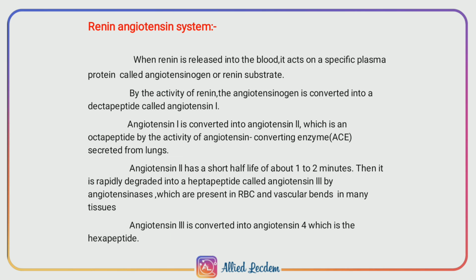Let's go to the most important topic of this video, the renin-angiotensin system. When renin is released into the blood, it acts on a specific plasma protein called angiotensinogen or renin substrate. By the activity of the renin, the angiotensinogen is converted into angiotensin 1. Angiotensin 1 is mostly an inactive form, and angiotensin 1 is converted into angiotensin 2 by the activity of angiotensin converting enzyme, which is secreted from lungs.